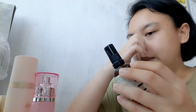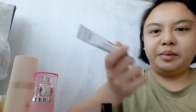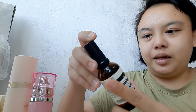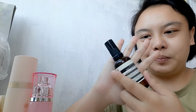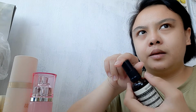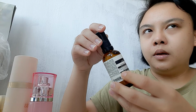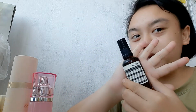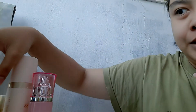I haven't tried this yet because I'm currently using this Dr. Jart's one. Once this finishes, maybe I'll try this. Anyway, this one has rose petals, bergamot peel, and chamomile bud. And the smell has a nice fruity and flowery smell to it, but it's a very thin smell.